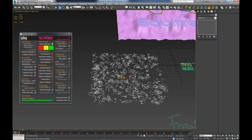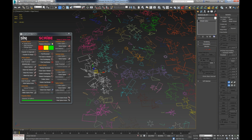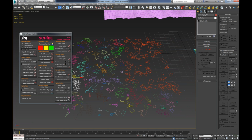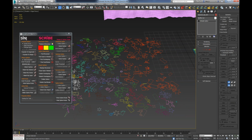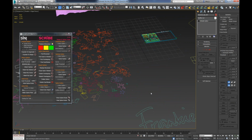We also have a lot of other interesting things like attach by distance. So it's going to go in and figure out which of these splines are touching each other and attach by that. We also have attach by wirecolor and attach by layer. So all the little tools that we've been using over the years in scripts, we've decided to port over to C++ just to make things easier.